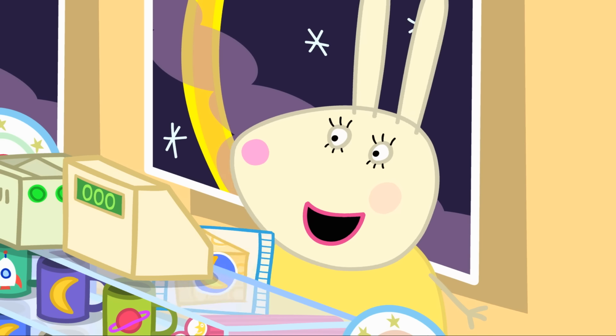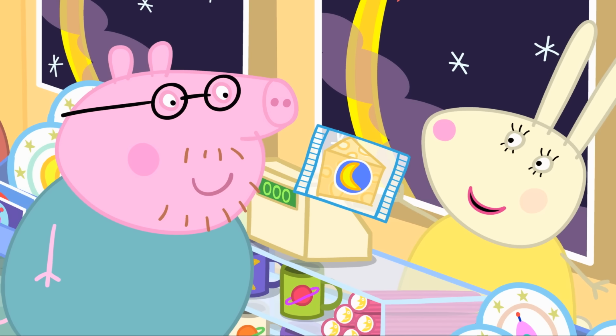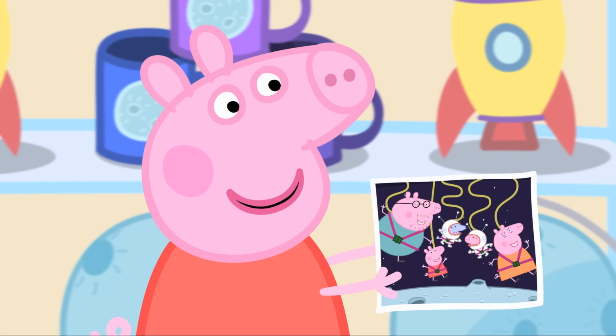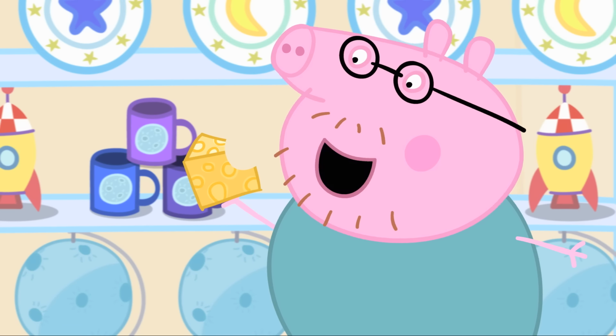Ooh. How about some real moon cheese? How much is it, Miss Rabbit? £5, please. £5? It's all for a good cause. I like the moon now because it's very interesting. Mmm. And very tasty.